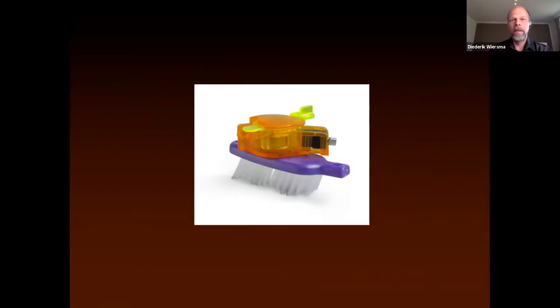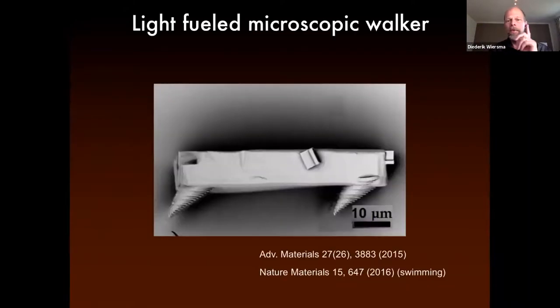And that's why it goes in one direction. But then we made it, and that was fun. This is the design here of the... This is the actual photograph of the thing. We also have a paper here on swimming, which I'm not reporting about. But we also looked at swimming structures.